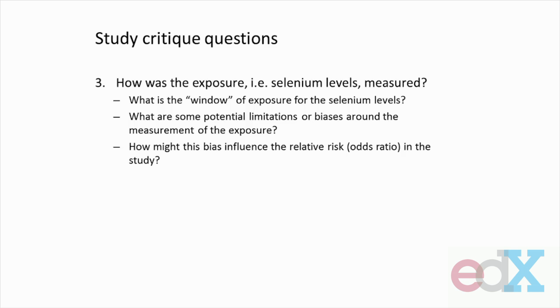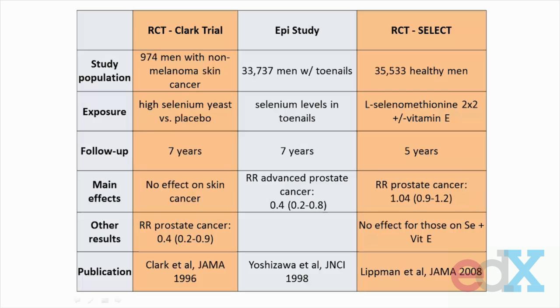So now the final question, question number 4. In this slide here, it's a table describing 3 different studies. The first is the first randomized trial that was published. This was the Larry Clark trial, and this was the basis for which both this current epidemiological study was undertaken, as well as a much larger randomized study called the SELECT trial. The Larry Clark trial, if you remember, involved 974 men. They all had non-melanoma skin cancer.